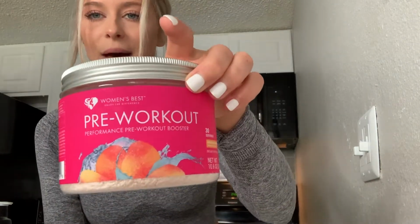So I am about to work out right now, but I have been getting a few questions about what supplements I use, so I thought I would show you guys really quick. My pre-workout that I'm using right now is the Women's Best, in the flavor Sour Peach Candy. I got this one because I ran out of my other one, and this one only has 100 milligrams of caffeine. I normally use one that has about 200, so I thought this one would be great for a home workout. So I thought I would try this one out.